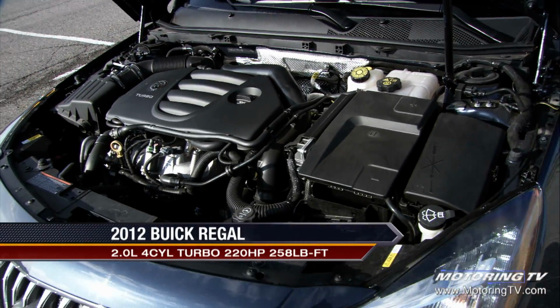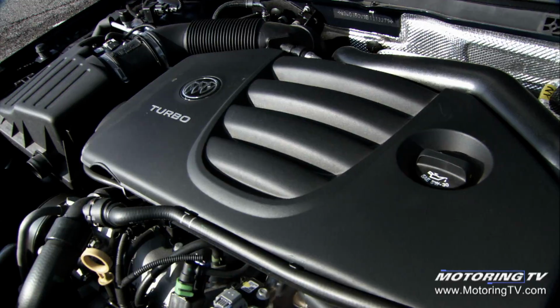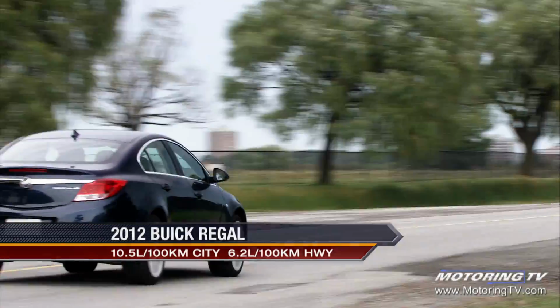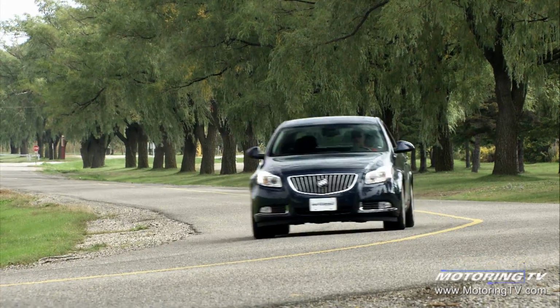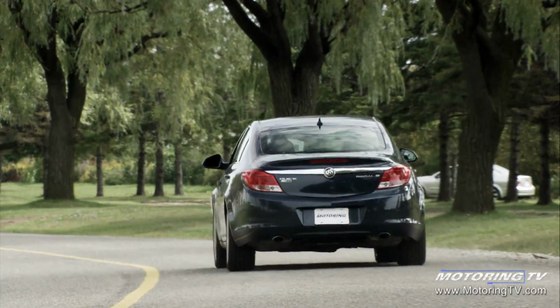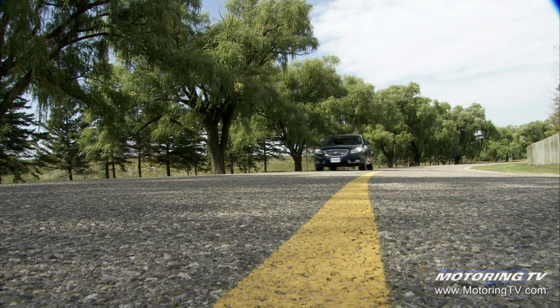The up-level CXL Turbo earns a 2-litre turbocharged 4. It produces 220 horsepower and, more importantly, it twists out 258 pound-feet of torque at just 2,000 RPM. The difference it makes to the drive is dramatic, to say the least. There is virtually no lag time, and so it hops off the line with alacrity, and it maintains this urgency through the mid-range and on to serious speed.